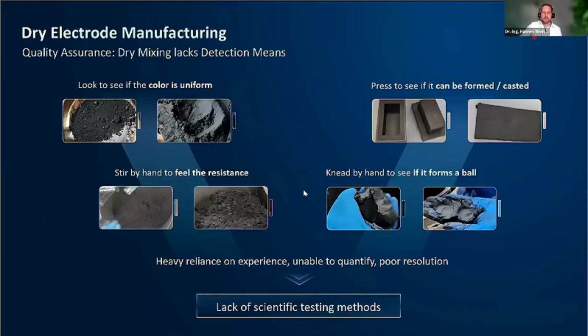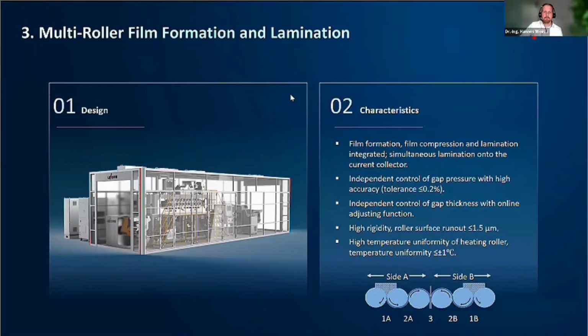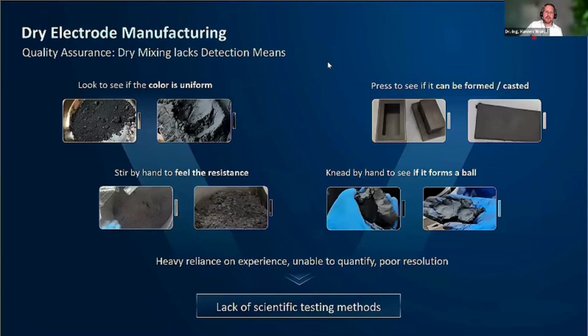Yeah, and then for electrode manufacturing, for the wet processing, you have your rheometer, and you can put your slurry there, and you have your quality assurance methods. But for dry electrode manufacturing, it's a little bit different. It's still in a lab and pilot stage.